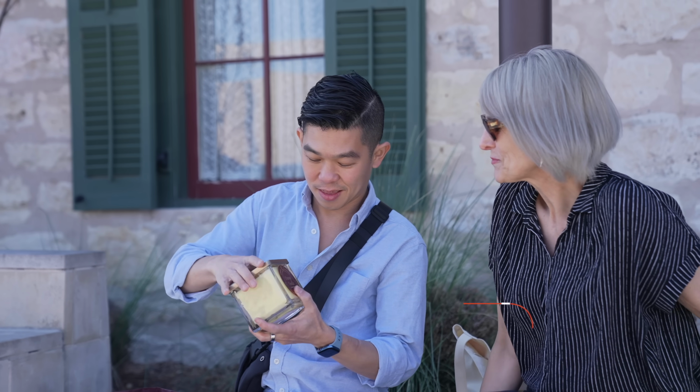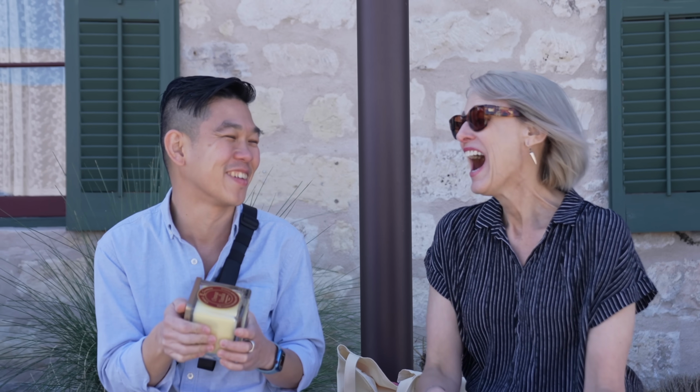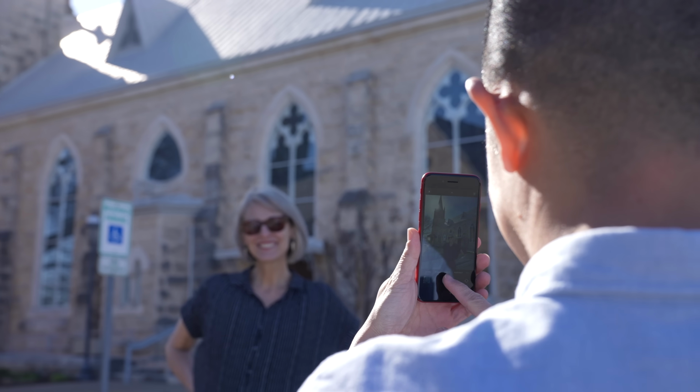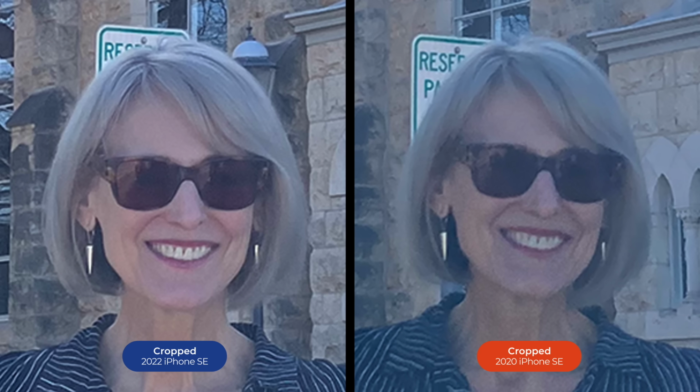Judy was the one who took us to Fredericksburg on the way to visit her ranch, where we'll be staying a few days. With the sun shining bright behind her, any camera will struggle to keep her face lit. But with Smart HDR4 on the new iPhone SE, notice how her face is illuminated.